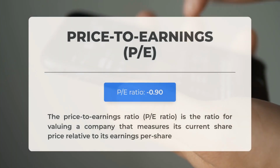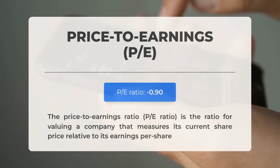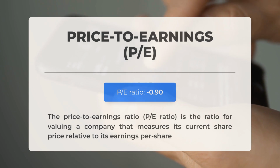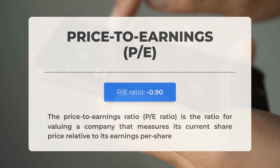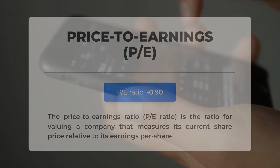Before we dive into the possible good trading levels for Ostin Technology Group Co. Limited, let's quickly cover some essential fundamental data. First, let's discuss the price-to-earnings ratio, commonly known as the PE ratio. This important metric measures a company's current share price in relation to its earnings per share. A negative PE ratio indicates that the company is experiencing negative earnings or is losing money. Even well-established companies can go through challenging periods, often due to factors beyond their control. However, consistently negative PE ratios may suggest insufficient profitability and potential bankruptcy risks.